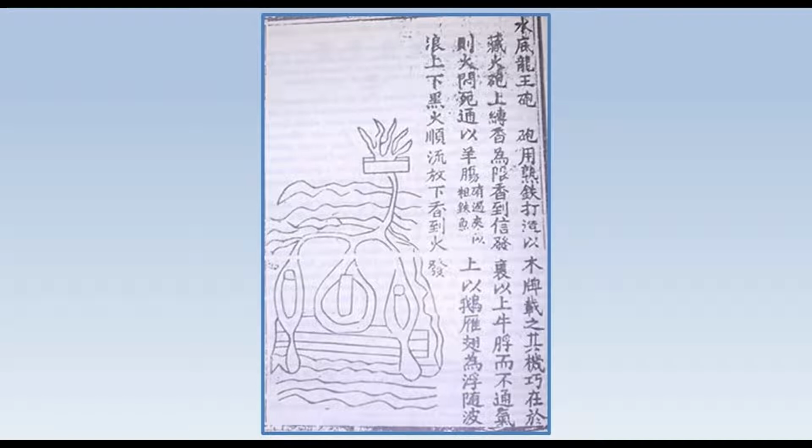But the event that really highlighted the possibilities of this form of attack was the American Civil War, which started in 1861 and concluded in 1865. Now, this war introduced a new range of lethality on land, the Gatling gun, on the sea, the Minotaur and Merrimack, and under the sea, the Hunley submersible and its spar torpedo.